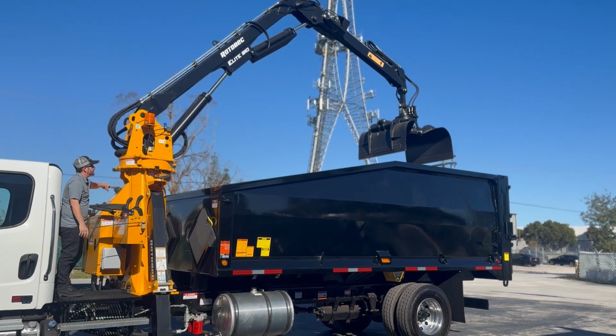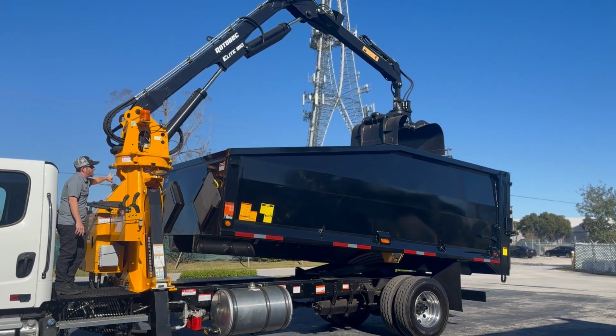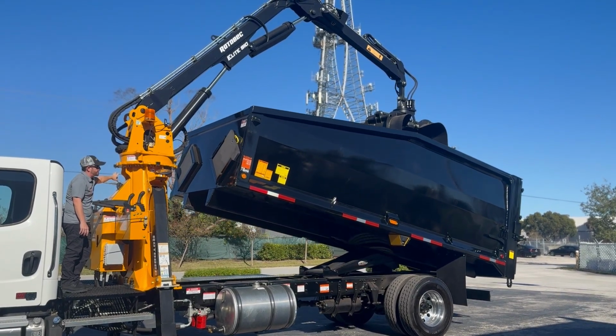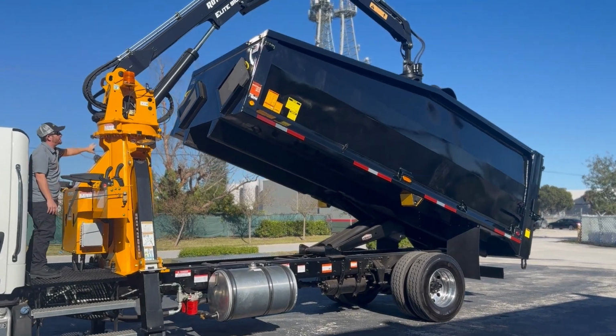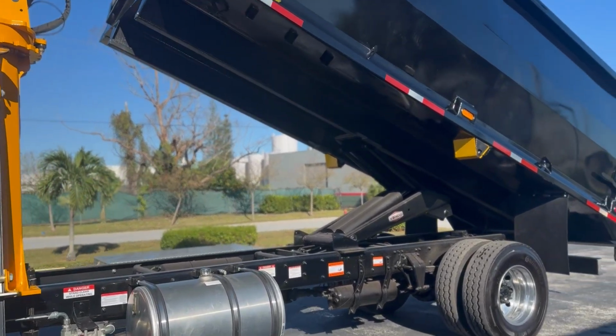Your dump valve is in the center of your body. We have 2 options available for the dump body. The Venco hoist is standard, and in Q1 2025, we will have a 4-stage front dump cylinder rated at 40 tons.